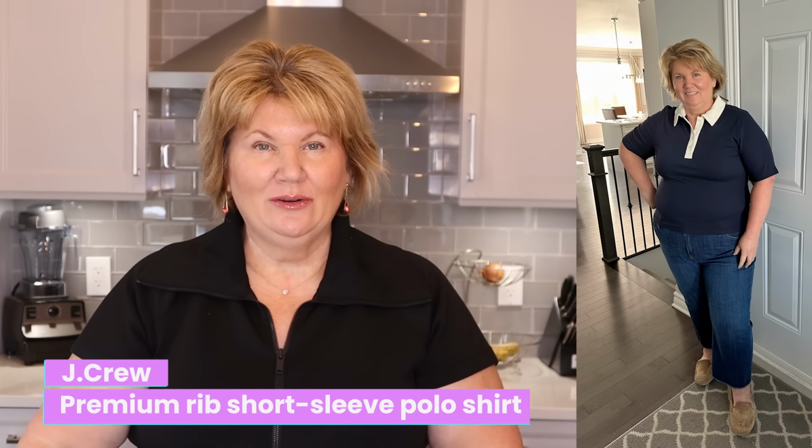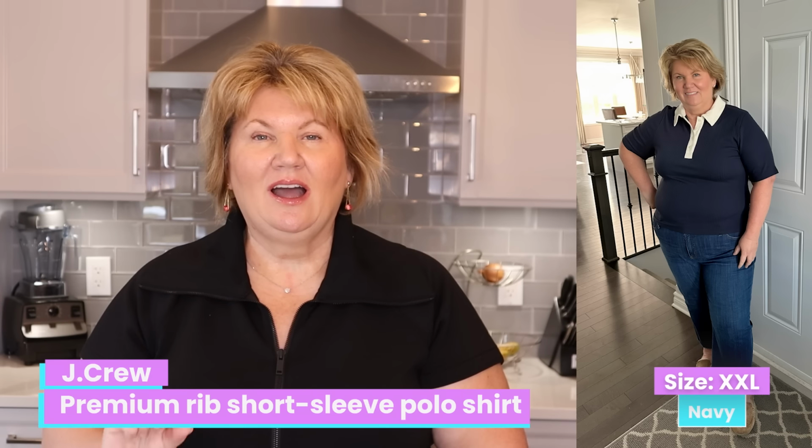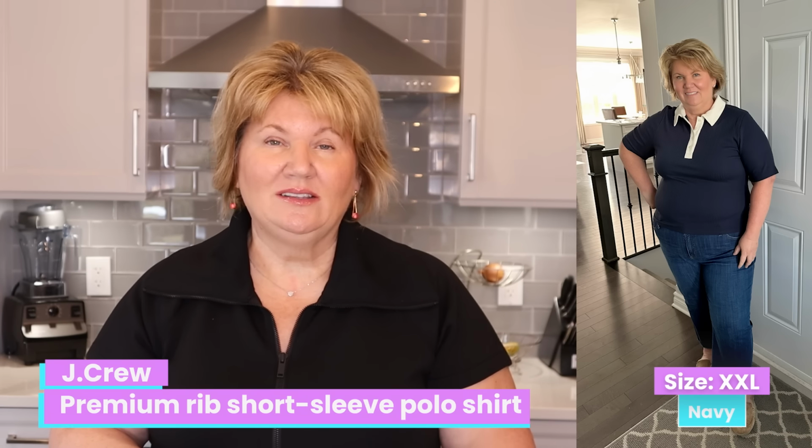I also love this polo shirt from J. Crew. I'm wearing an XXL. I like how it fits me. I think it's a really elevated casual outfit. You could also wear it with some navy dress pants if you wanted to wear it to work. The fit is true to size.